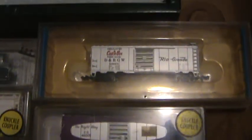And the last car is a Bachmann Silver Series Cookie Box, Denver and Rio Grande. This is a very nice car.